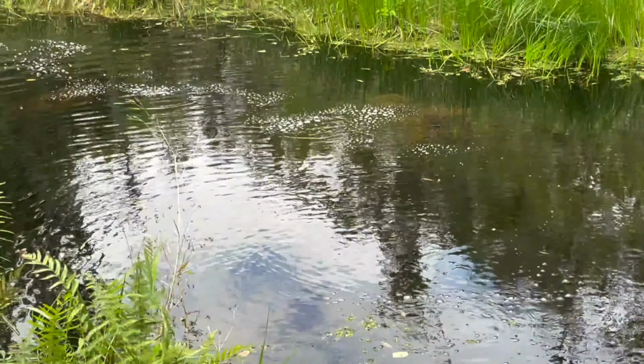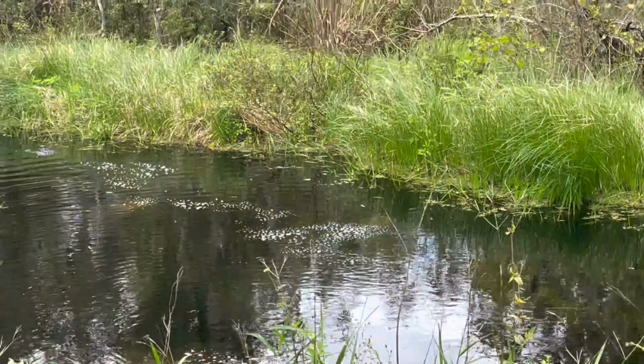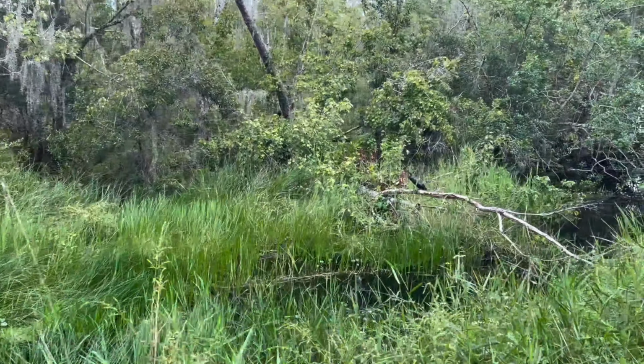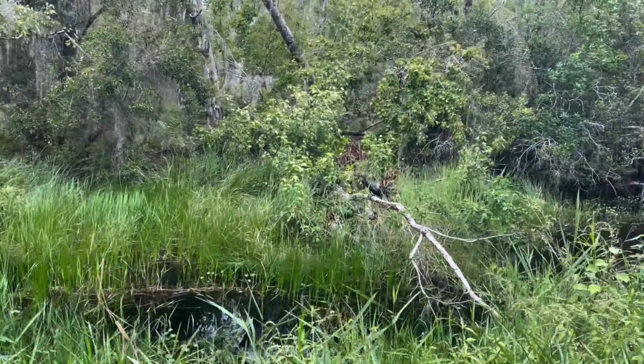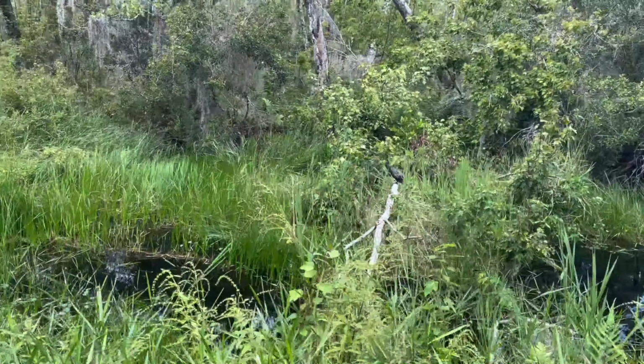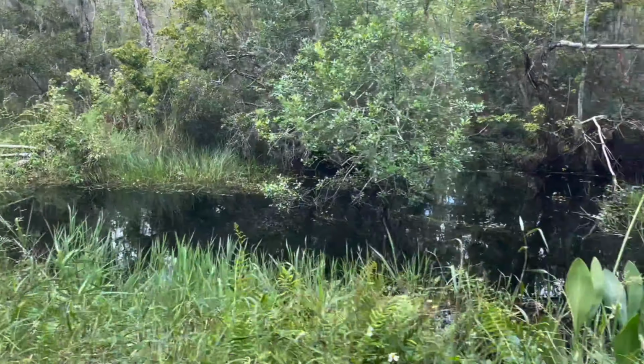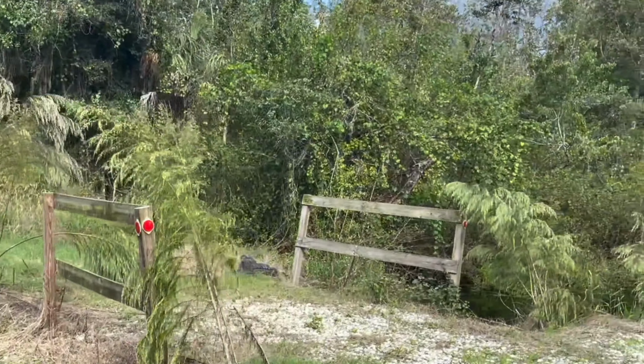Yep. That's called an alligator flag. But that was a net. And Hinga, that is a water bird. That is a male. Most of the time you see them with their wings all spread out. Some folks call them a snake bird because all you see is their head and neck when they're crawling through the water. Sunning herself.